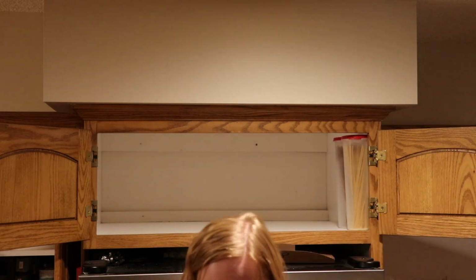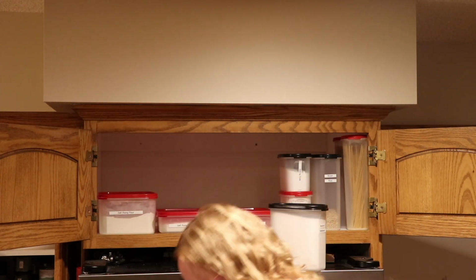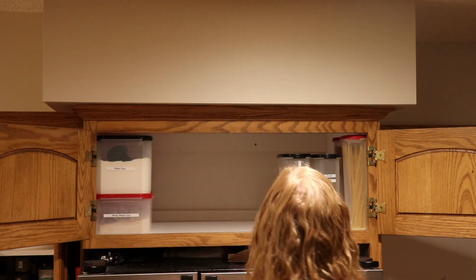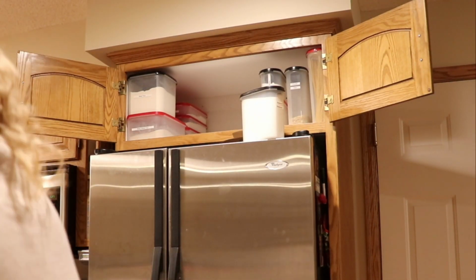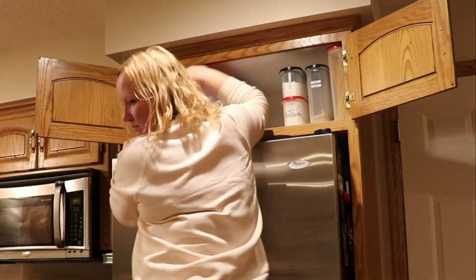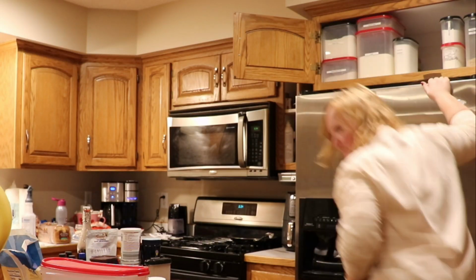And then I decided I had to work on the baking cabinet because some of the things I found in the closet were extras, like sugar that I added to containers I had sugar in. I combined them so I could have fewer packages, put them up in the baking cabinet, and made sure everything got labeled.